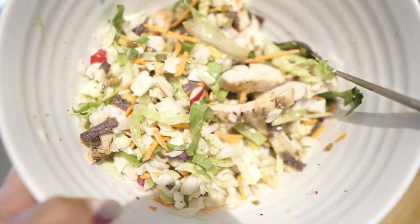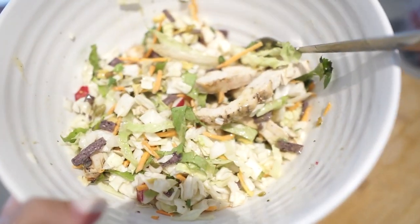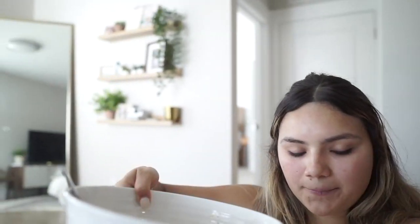Okay, here's the salad. It actually looks really good. I'm excited to try it. So the salad is really yummy, and I like it because it's a nice change up from the Caesar salad that we always get.